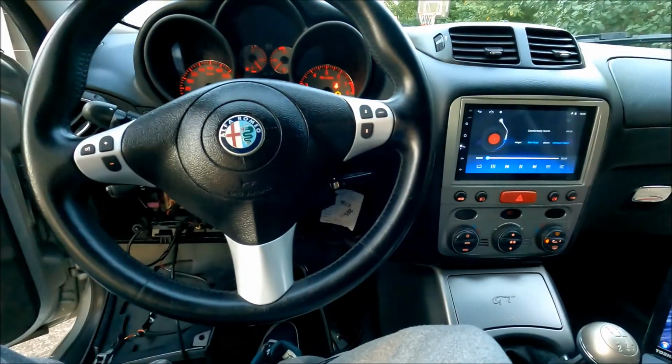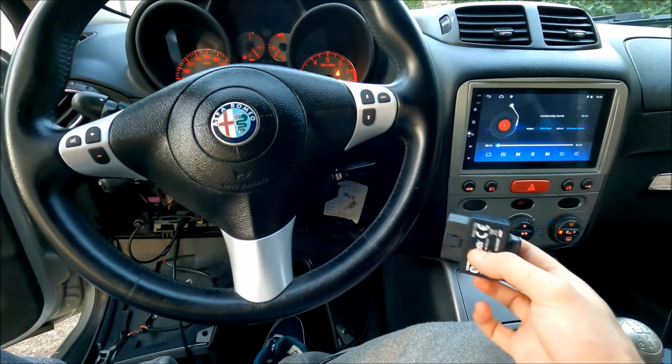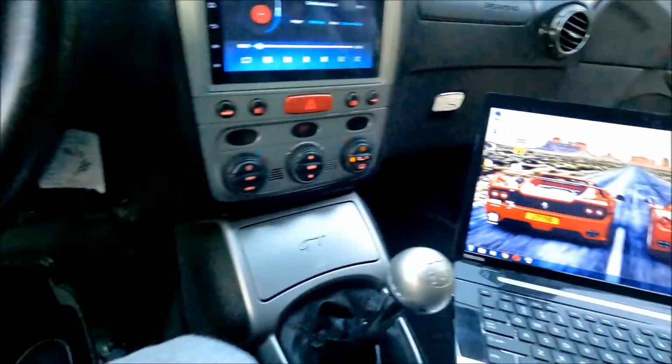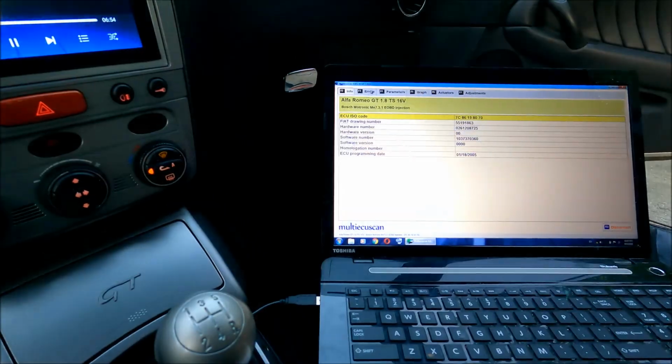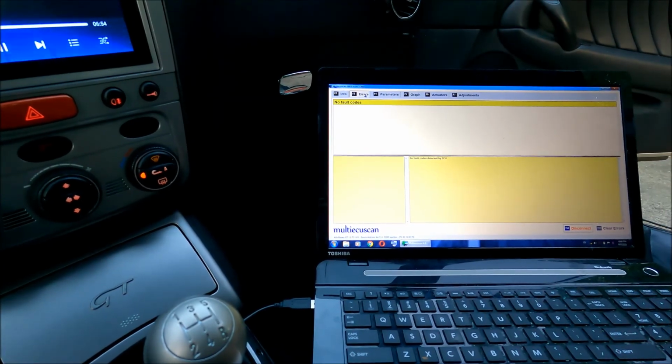Now, one of the most important things you can do is hook up the car to a diagnostic tool. You can use a cheap one like this, or in this case I'm gonna use a multi-ECU scan paired with the M cable. I'm gonna start it up. First I'm gonna make sure that there are no codes. As you can see, no codes are present.